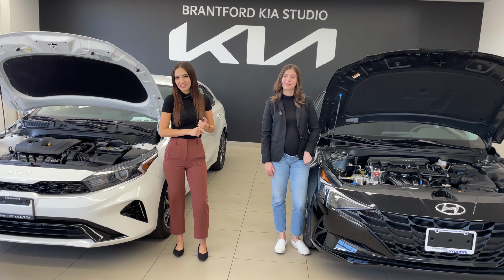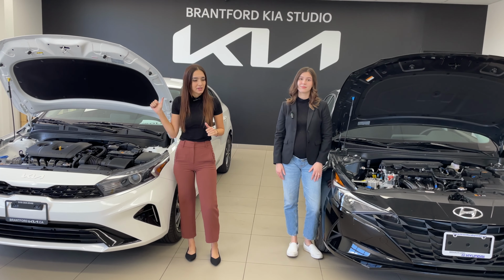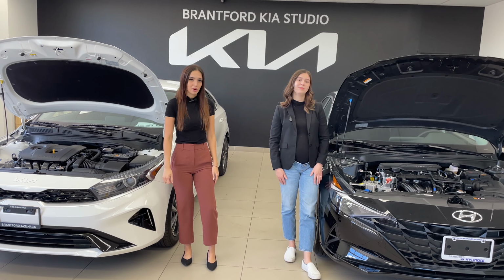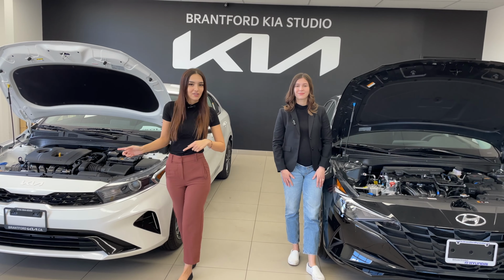They do share the same engine, same transmission. So this is a 2-liter MPI engine, so regular gasoline, no turbo either. With an IVT transmission. They're both rated roughly the same for fuel efficiency. Now the Forte is going to read at 7 combined, and the Elantra is 6.7, right? Perfect. So we're going to have Charlotte start off with the Elantra, do a full walk around exterior and interior, and then we'll do the same thing for the Forte.